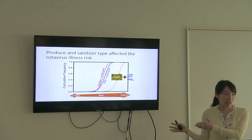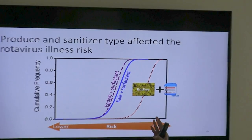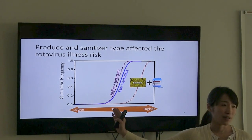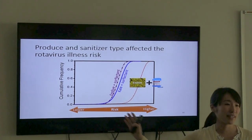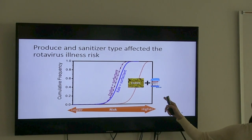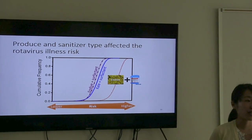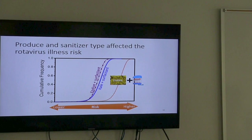So here is my data from the risk assessment. Let's take a look together. The x-axis shows the chance of getting sick by eating these vegetables. If you go right, there is higher risk associated. If you go left, we have a lower risk associated. What we want is lower risk, because we don't want to get sick by eating these vegetables. When we had dill and Tsunami, we had a higher risk because of inefficient sanitation. When we had kale and surfactant, and dill and surfactant, we had less risk associated. So this data tells us that produce type and sanitizer type affected the risk of rotavirus illness.